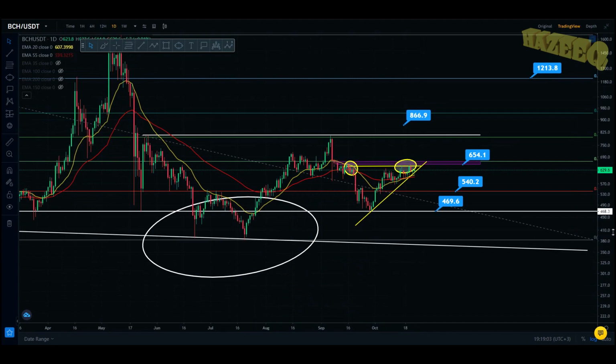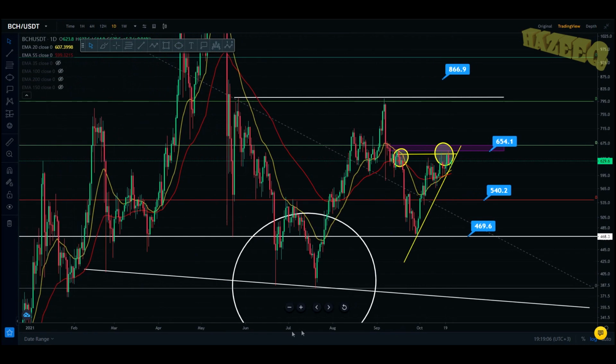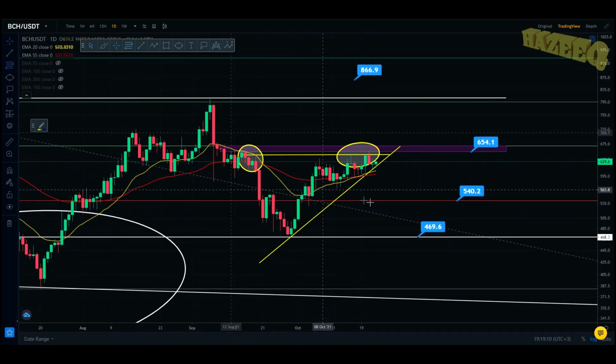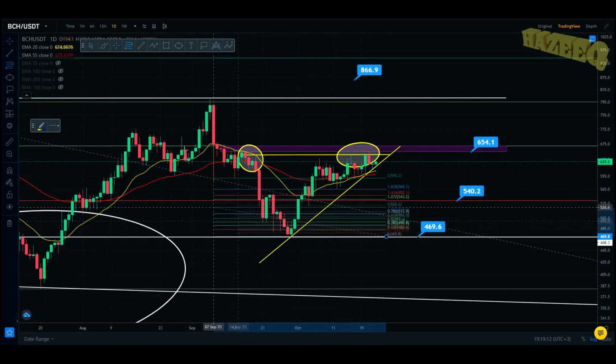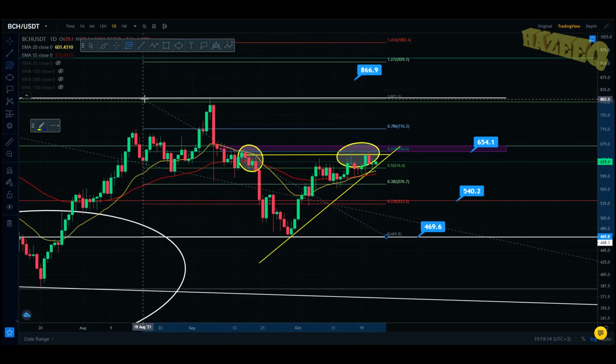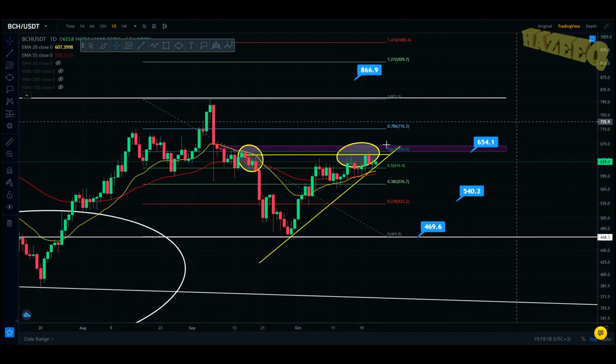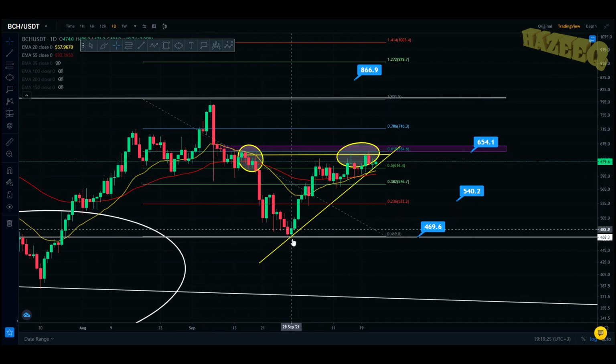What I also want to do is I want to draw another fib over here. So if you just bear with me, I want to draw a fib from this swing low over here to this swing high to see what we're doing. So if I remove this larger fib, you can see that we're coming up to the golden ratio basically. So you made this high, you come back down, you make your low, you find support, and now you're starting to climb through the fib levels.